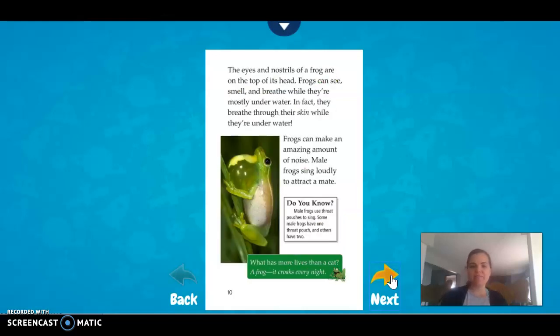That's funny. The eyes and nostrils of a frog are on the top of its head. Frogs can see, smell, and breathe while they're mostly underwater. In fact, they breathe through their skin while they're underwater. I did not know that fact. Frogs can breathe through their skin while they're underwater. That's another interesting fact that I learned.